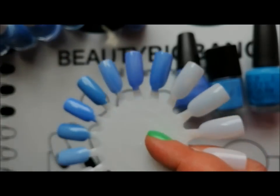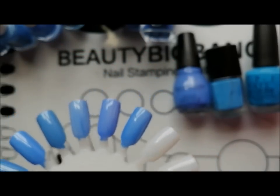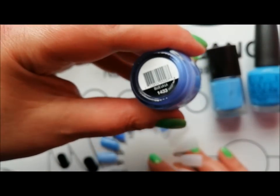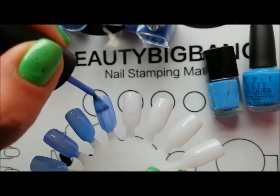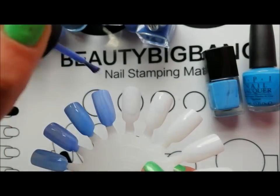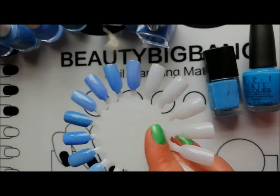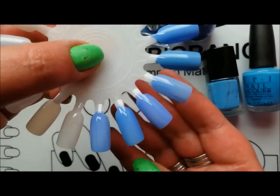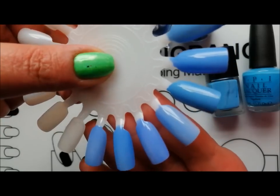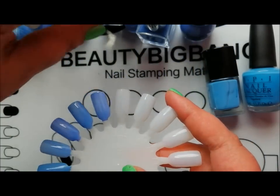This is another, I don't think I've got any really opaque cornflower blues, but let's have a look at this next one. This is Blue La La from Sinful Colours. This is a very popular Sinful Colours, and I don't know what, I'm being really picky, aren't I, wanting to have a one coat cornflower blue, but it must just be that type of shade where the formula is better in a kind of creme. They're going to be absolutely fine in two coats. It's just I'm being really picky.